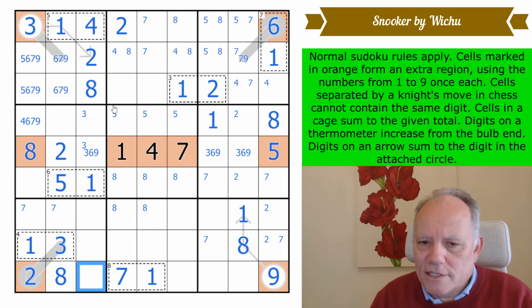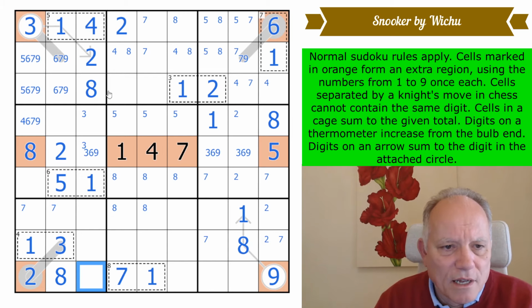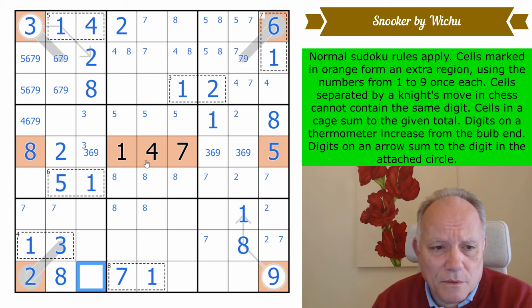What I should have trailed is Chess Sudoku, where you learn a lot of these techniques for chess move Sudokus. There's a number of excellent king and knight puzzles, and indeed a few queen puzzles, which are quite fun as well.